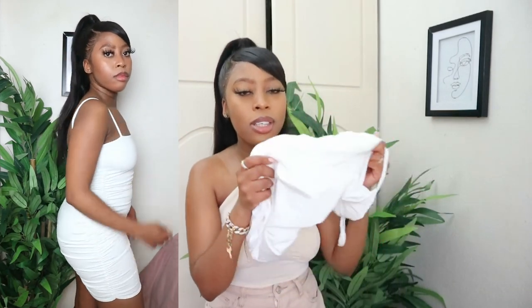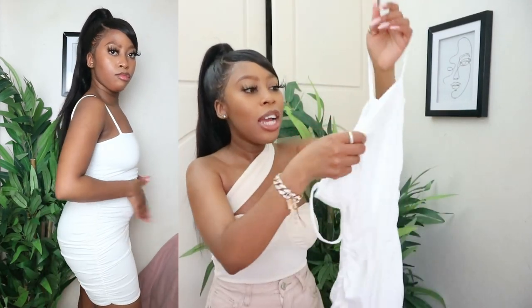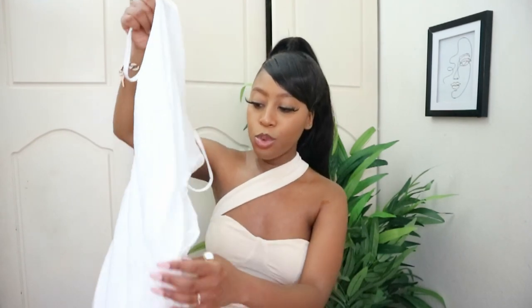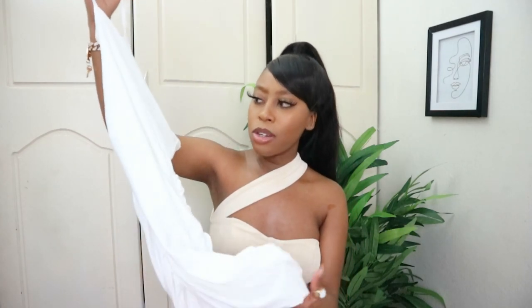However, the quality of this dress is fire. It's actually double lined. I don't know if you guys can even see the fabric, but do you see how soft the fabric looks on camera? That's exactly how it looks in real life. This is not your typical Bodycon type of material. You know that typical material they use for Bodycon dresses? This is not that. This is really dope. It's very comfortable. It's ruched on the sides, as you guys can see. And yeah, I really love the quality of this.